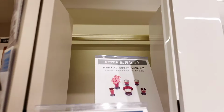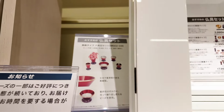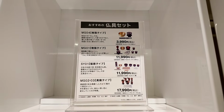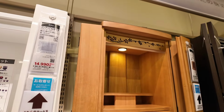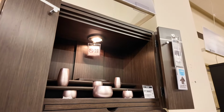Oh, and looks like there's like a little set that you can buy. That's really cool. Oh, there's actually way more sets. Looks like also for, I think this is like for smoking or something. Not really sure, but it's quite interesting. Ooh, look at that one with some design on it. This one has lights. Oh, the other ones have lights too, actually.